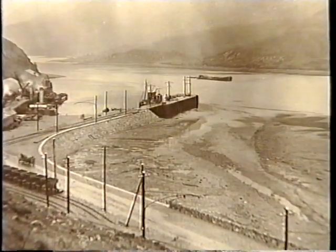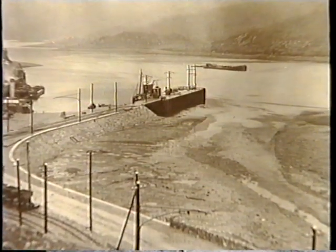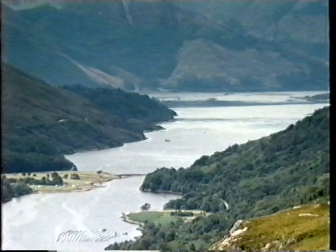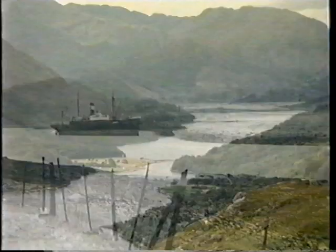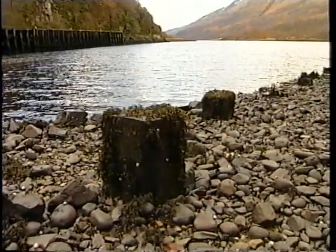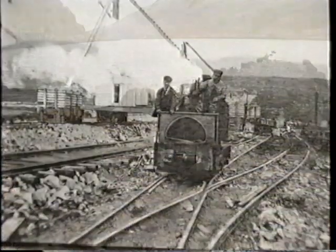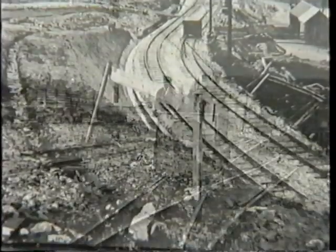To get materials, more men and supplies up to the factory, everything had to be brought into the area by boat. The narrows on Lochleven had to be dredged, and over 500,000 tons of gravel had to be removed before steamers could make the trip. Wharfs were constructed, the foundations of which still stand today, and an early form of transport called a pug railway took supplies to the powerhouse and on up the steep incline to a temporary factory.